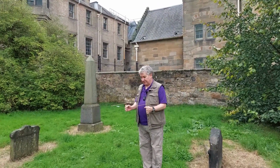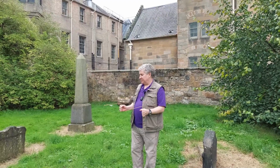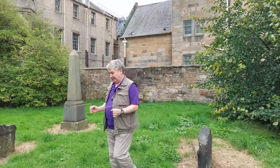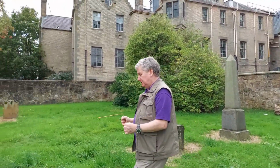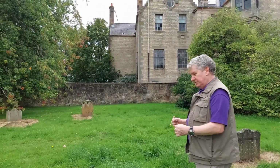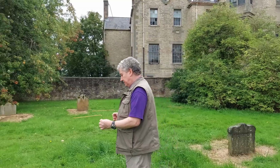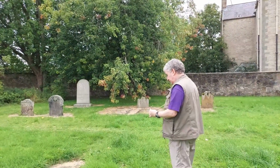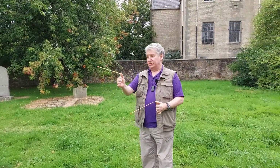So I'm just using my rods and I'm focusing on looking for some subsurface structure like stones in a pathway, so a route of a trackway that led up to the church. And pick up something there which would hope to be an edge, so if I carry on, show me the other edge. And there's something there. So that's kind of on the diagonal up to the church.